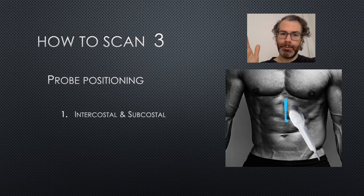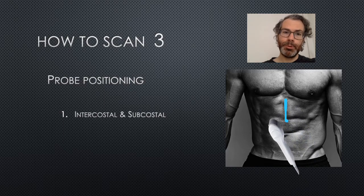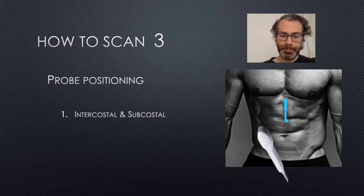And here I would have the probe in the sagittal plane with the marker to the patient's head, and I would sweep down the costal margin. So have the patient take a deep breath in and then just sweep your probe down looking for the gallbladder.